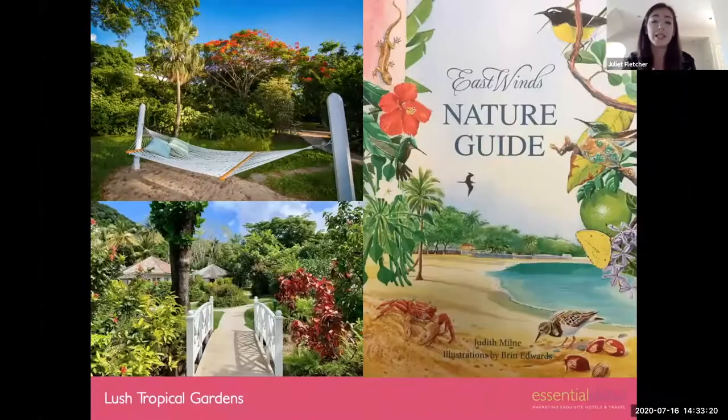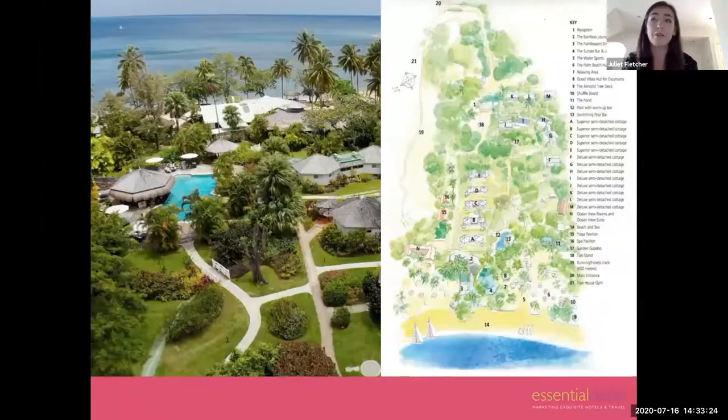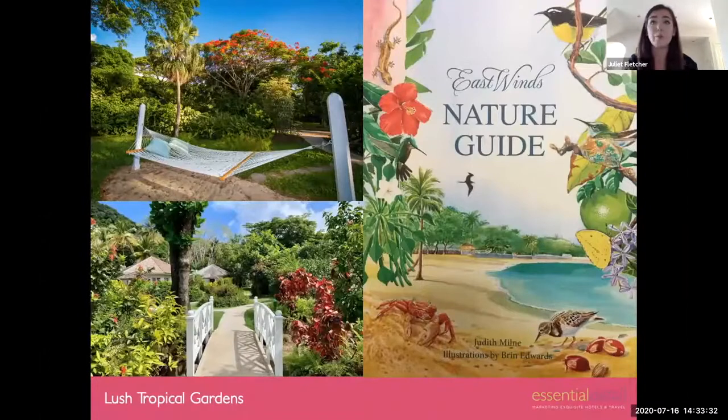East Winds is an intimate property with only 30 cottages set in 12 acres of tropical gardens, but only 4 of those acres is actually developed. So it's very spacious and the grounds are absolutely beautiful. The lush tropical gardens have over 100 species of plant life, and rare birds and lizards can be seen dotted around the property. There's even a nature guide available in guest rooms to help guests identify all the flora and fauna that they see around the property.